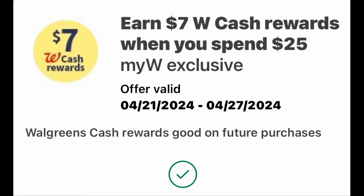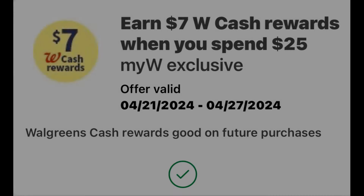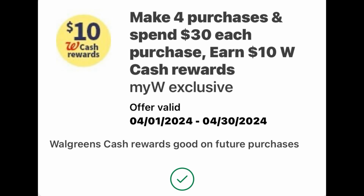So now let me show you the curbside deal that I did before I left the house. I did switch accounts. On this account, I have a digital spend booster of spend $25 and get $7 back in Walgreens cash. I also have a monthly spend booster on this account as well, and that one is make 4 purchases of $30 or more and get $10 back in Walgreens cash, and online purchases do count towards monthly spend boosters as well. So I need to make sure that I spend at least $30 on this transaction. That way it covers my monthly spend booster and my digital spend booster.